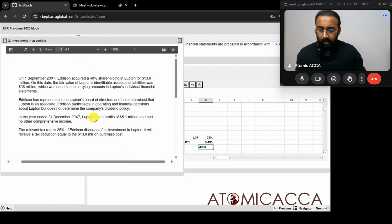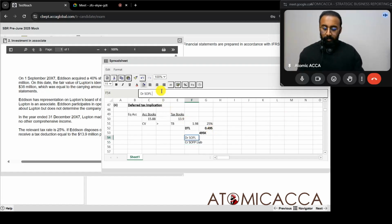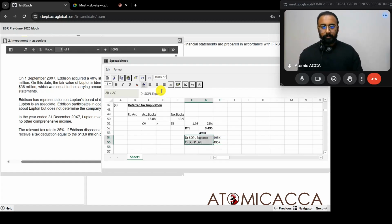Considering that they didn't mention anything about whether something was recorded previously, we can say that this 495,000 can be recorded in full itself. That means debit SOPL as an expense, credit SOFP as a liability. So I'll just write over here as a liability, and this will be as an expense, equal to 495,000 and 495,000. This will be my final entries that we'll have to do.